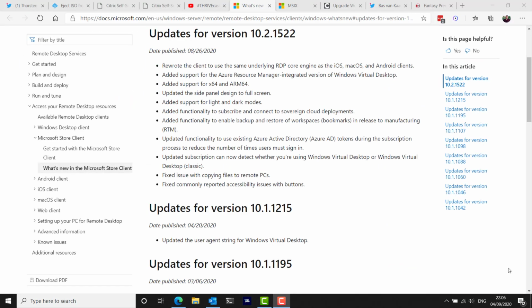There were some really interesting updates to the Windows Store client this week, including added support for the Azure Resource Manager integrated version of Windows Virtual Desktop, or ARM if you know the abbreviated version better, and also added support for x64 and ARM64, plus dark mode. Who doesn't love dark mode? And much more. So check that out.